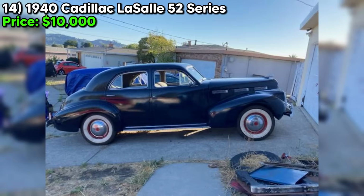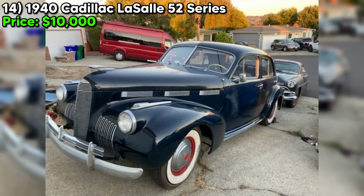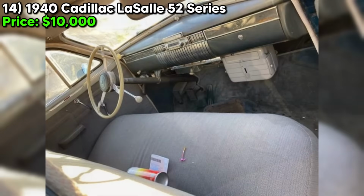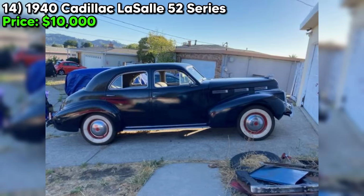Under the hood, you'll find a 322 cubic inch L-head V8 engine, which is paired with a column-shifted 3-speed manual transmission. This powerful and smooth-running engine is a testament to the engineering prowess of Cadillac during the pre-war era. The manual transmission adds to the car's vintage charm and provides a more engaging driving experience for those who enjoy the art of shifting gears.